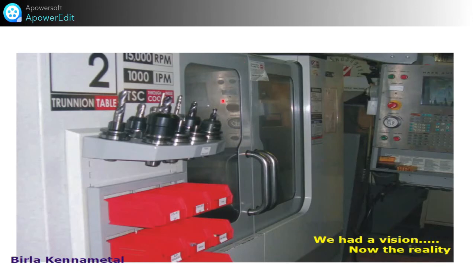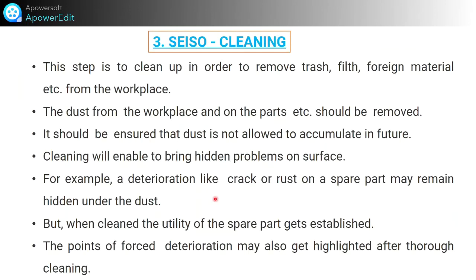This is one of the machines, a CNC machine, where the tools are kept, and whatever required tools or instruments, measuring instruments, are near to this CNC machine, easily available to the operator. So he doesn't need to search for it, and that time is reduced. Next, third is the Seiso, meaning actual cleaning.